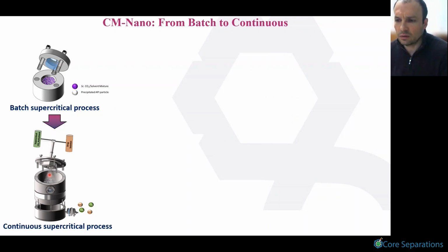And by doing that, we can control the size of our particles from the micro size range down to the nano size range, at the same time as controlling other particle attributes like polymorphic form, solid state form. So that's converting a batch process into a continuous process, but actually scaling down the size of our high pressure vessel down to a high pressure nozzle there.